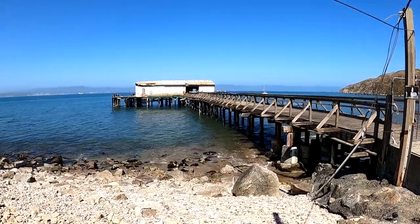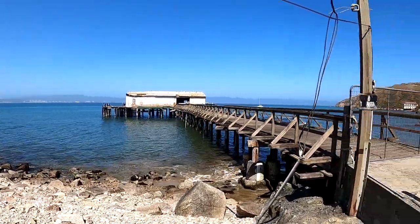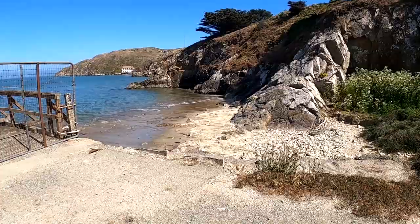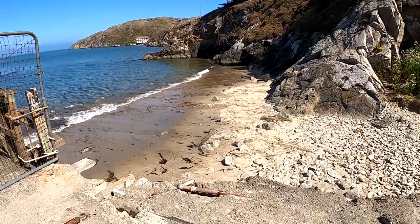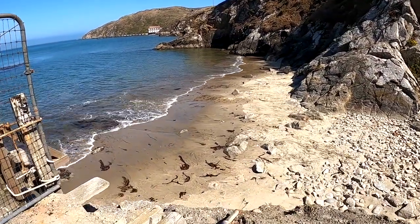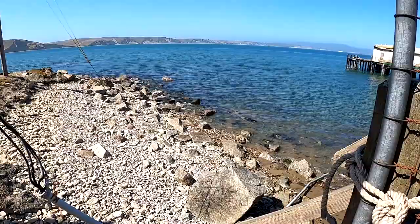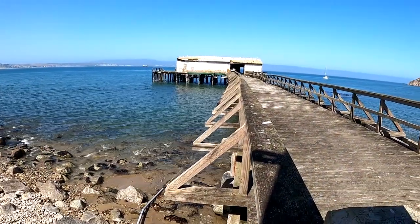There's an old boat dock that when I started the video, I was up there looking down, and this is where I saw a bunch of seals last time I was here, but they're unfortunately not here today. It would have been neat to see them. And this place says no trespassing, so I'm not gonna go over there.